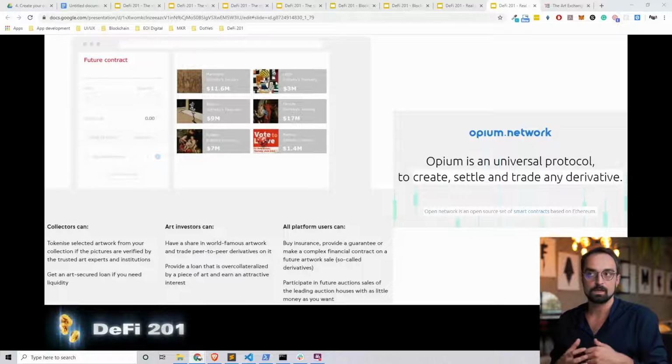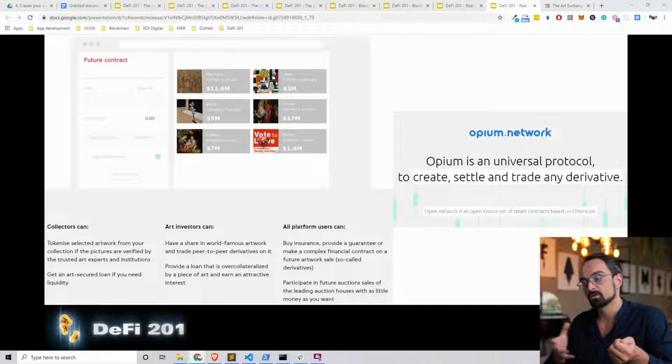So let's say you're an art collector, and due to a COVID situation or another situation, you come into a bit of a liquidity issue. You don't want to sell the whole painting, but you want to sell a part of it. So you can put part of this expensive art collection on the blockchain, tokenize it, and then put it up as a collateral type, and then borrow some DAI or get some other assets in return.